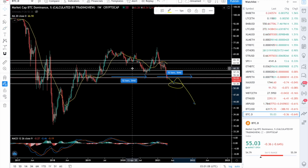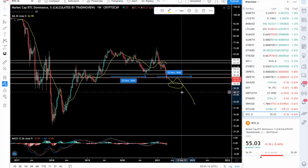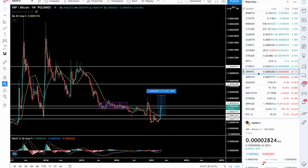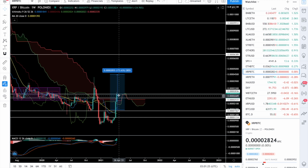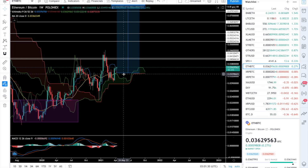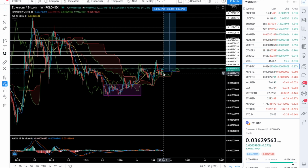But if you're here for the long term, if you have survived so far, I mean, fluctuations like these will not do any damage. So Ripple is looking great. When you fire out the Ichimoku, you can clearly see we have been able to close above the resistance. Ethereum looking good, again above the resistance, a lot of upside.